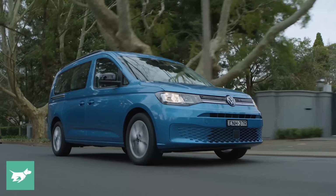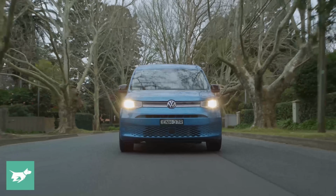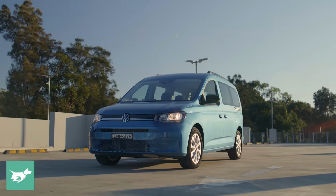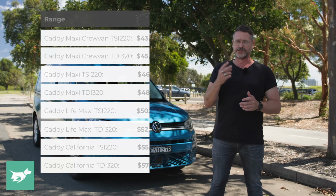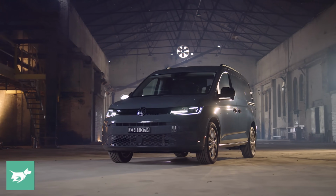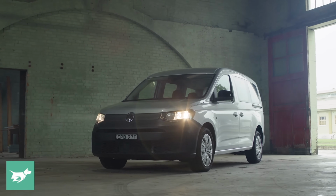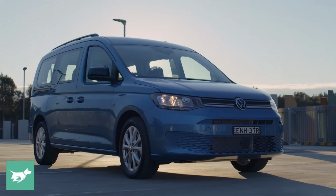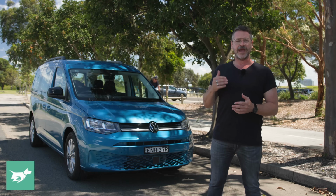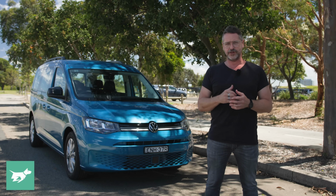As the name suggests, being called Caddy 5 would imply that it's the 5th generation Caddy, and that's exactly what it is. Yet this time, it is a completely new car, even though it looks kind of like a Volkswagen Caddy, right? There's two sort of parallel lines. There's the Caddy Cargo, which comes in three models. It comes in the Caddy Cargo Maxi, and the Caddy Maxi Crew Van, which has seats in the back. And this is in the people mover side of things. So we have the Caddy Maxi, the Caddy Life Maxi, which is what we've got here, and then the Caddy California, which is coming in early 2022.